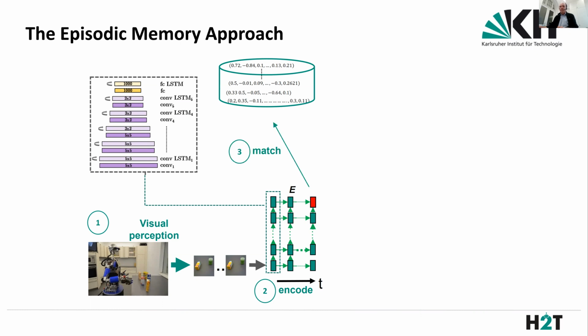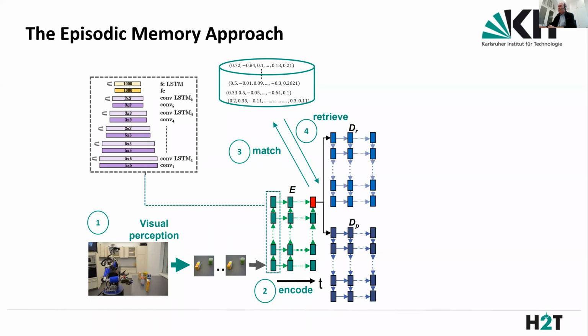And we build a database with latent representations of visual experience from the past. To retrieve similar experience, we search for the closest vector in the latent space to retrieve the best match, for example here with a cosine distance metric. And based on that, we can reconstruct the episode from the latent representation using the previously mentioned decoder network.